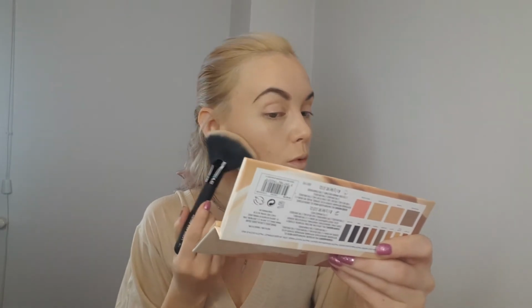Again, I didn't buy any other face brushes, so we're gonna brave it and just do this all over the face. Right, let's just do the Throw Shade first, which is the darker shade, and see what happens. There's a little mirror in here, that's nice. Right, what do we think? Ooh, that's quite nice, and it blends really nicely.